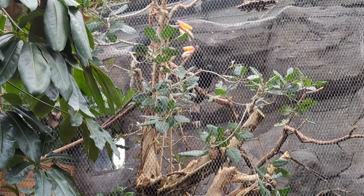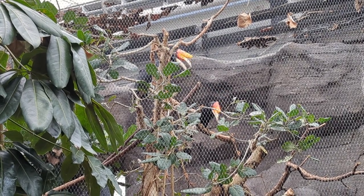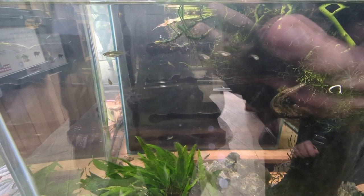We'll have a quick run through Monsoon. The hornbills are showing well today. Looks like they've been fed. Well, they're helping themselves to some fruit anyway. Look at the tiny rainbow fish.